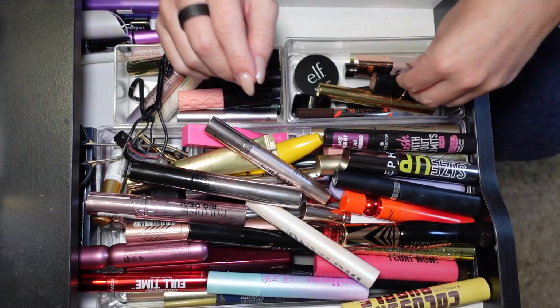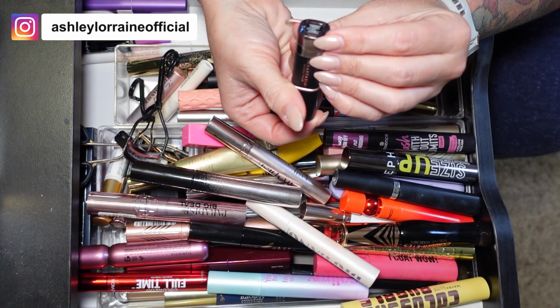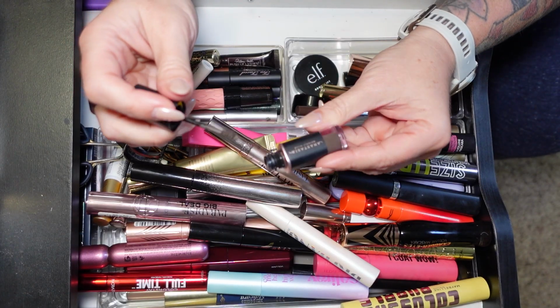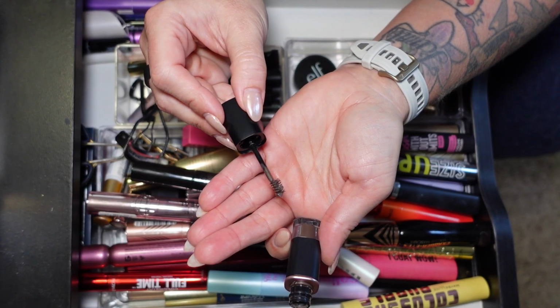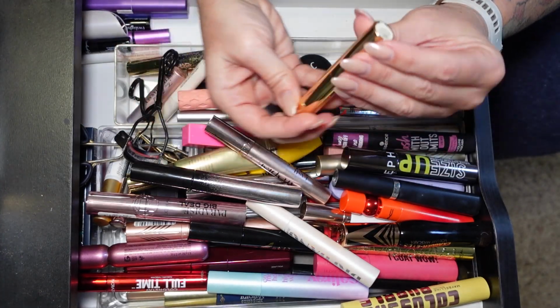All right, we have this one from Anastasia Beverly Hills in shade medium brown, the volumizing tinted brow gel. I do like this. I've been using it recently. Picked it up, I think, earlier this year. Has a very interesting spoolie. So you've got a short spoolie side, and then you've got the longer one so it can actually brush your brows. Keeping that one.